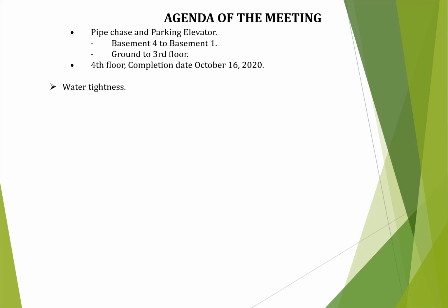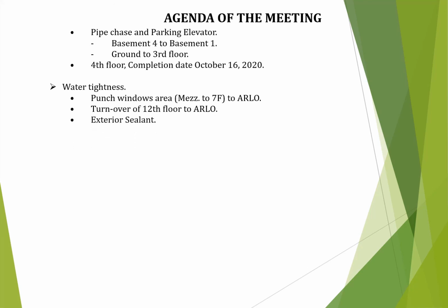Water tightness: punch windows area, mezzanine to 7th floor, to AR low. Turnover of 12th floor to AR low. Exterior sealant. C. MEPF works.